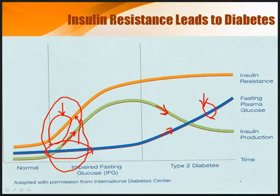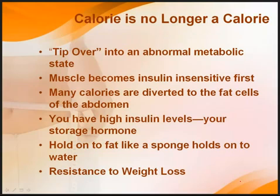Well, this is Ariix's weight management system because they recognize this problem. And so, yes, we want fat loss, we want weight loss, but we also want to improve your health. But here's something you have to realize, that when you tip over into this abnormal metabolic state, a calorie is no longer a calorie. In other words, we're going against the mantra of the weight loss industry for the past half century: calories in has to equal calories out or be less, or you can't lose any weight.